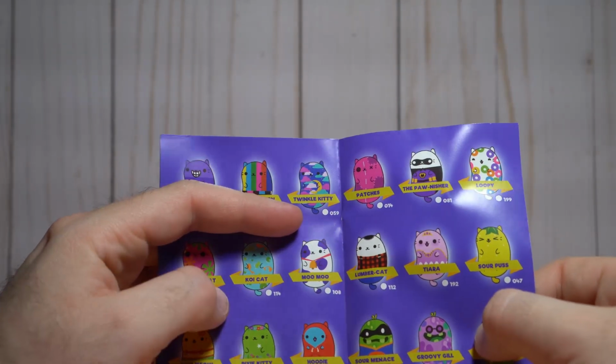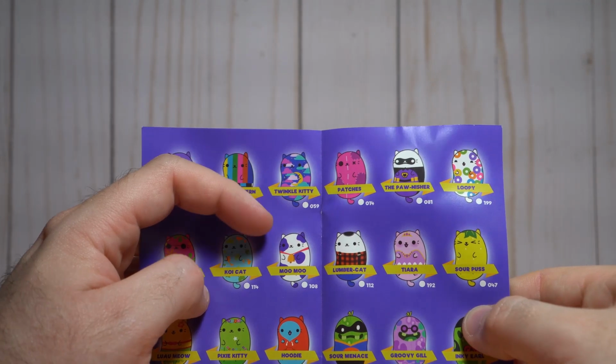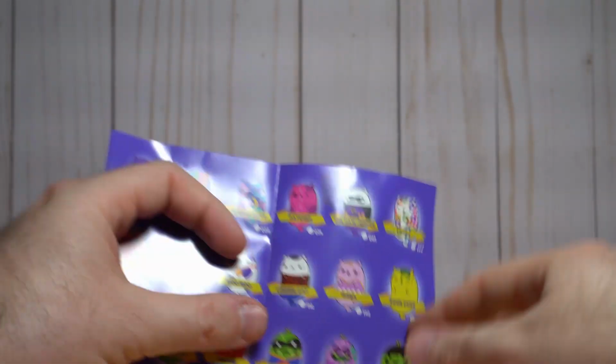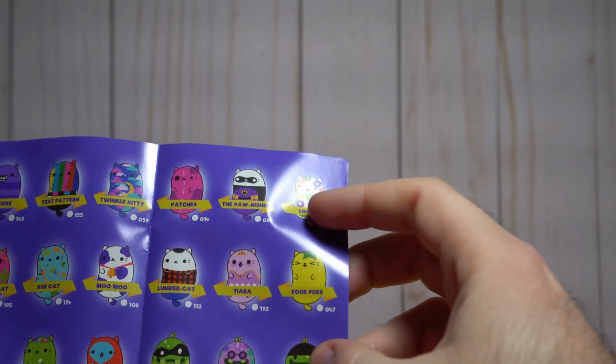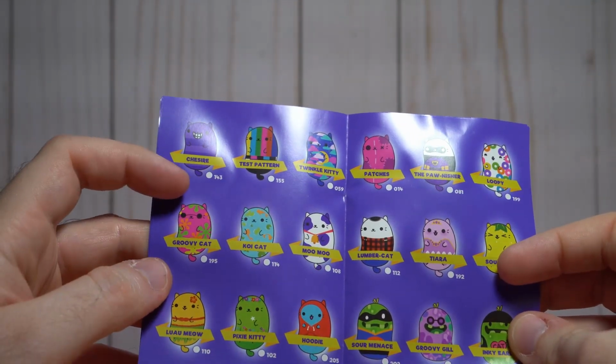Twinkle Kitty is a beautiful little night sky with a bunch of purple and pink clouds. Patches. Oh, that'd be a really nice plush toy. Okay. The Punisher. It's too perfect. I need it. We got Loopy here. We got the Fruit Loops inside of that milk. We got Groovy Cat. Very cool.